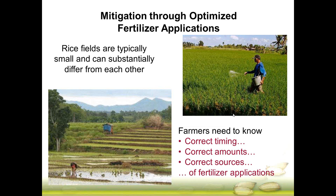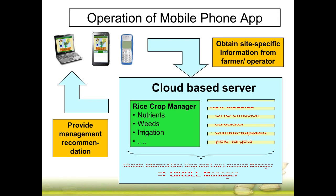So we get some site-specific information from the farmer or an operator, who could also be an extension service agent, and then we provide recommendations. That already exists for nutrients, weeds, and irrigation. But now we have expanded this, and we have added new modules that deal with greenhouse gas emissions, as well as climate-based information, with climate-adjusted yield targets. And we now call that the Climate-Informed Rice Crop and Low Emission Manager, or CIRCLE.